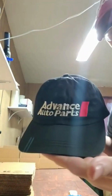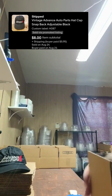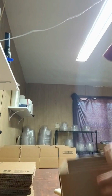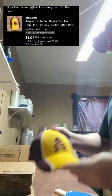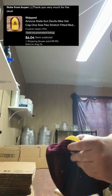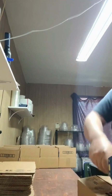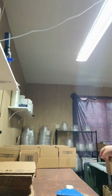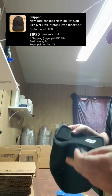Next up, Advanced Auto Parts. Vintage Advanced Auto Parts hat. Then we got Arizona State Nike hats, Sun Devils, stretch fit. Next is New York Yankees blackout, all black, flex fit, 39.30.